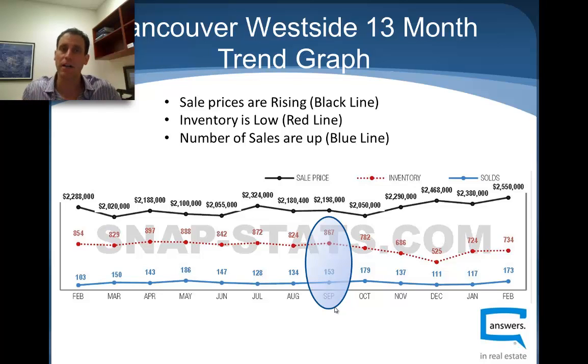But then look what happened in October. We saw the inventory start to come down. We saw it in October go to 782 homes on the market. November was 686. And then December was 525 homes on the market. So we saw the number of available homes come way down. In December, we hit rock bottom, 525 homes on the market.